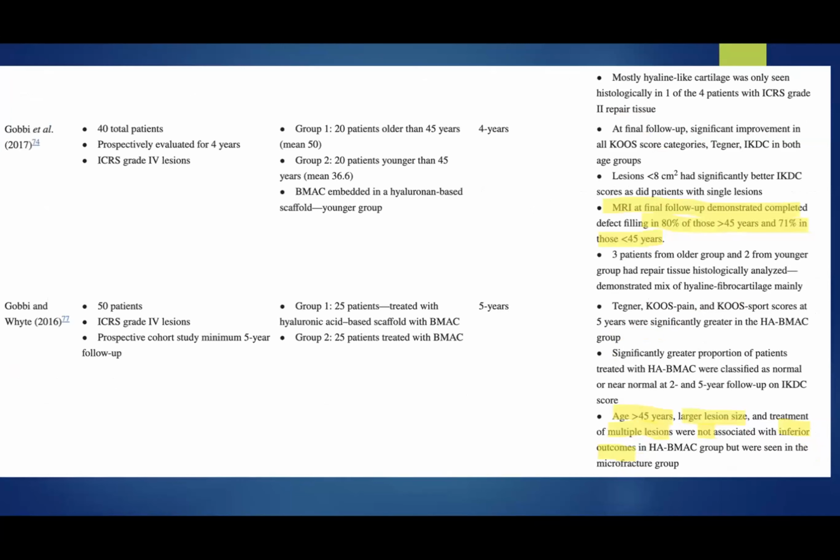This is again a Gobbi et al. study. He's been working on this for quite some long time, and all his results are similar. This is a 2016 study where he found that age more than 45 years, larger lesion size, and multiple lesions were not associated with any inferior outcome, which was the case in the BMAC with hyaluronic acid group.